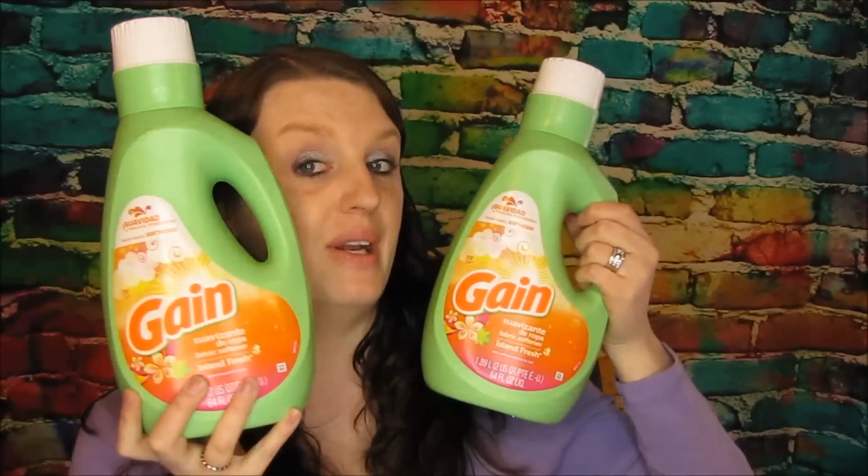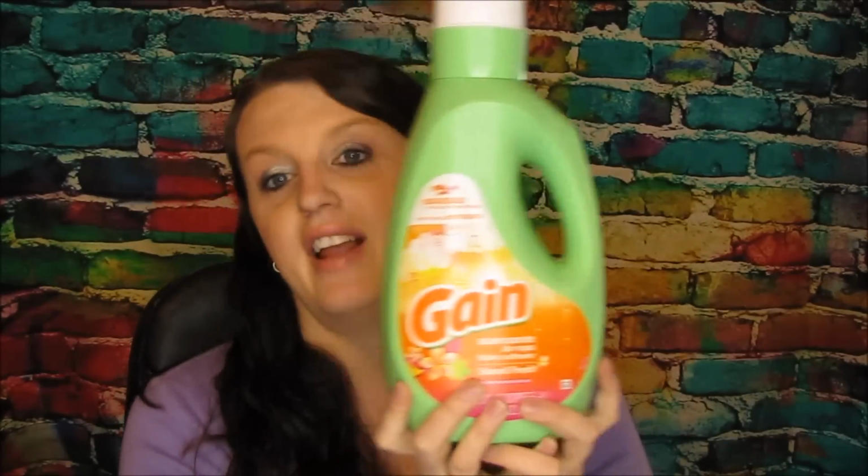The coupon is a limit of 2, so I bought 2 of them, and I'm going to be using those coupons like crazy because I absolutely love getting fabric softener. I have so much laundry detergent and not enough fabric softener, so definitely do that deal and stock up if you guys can. Just saying.